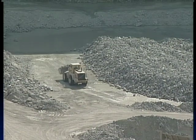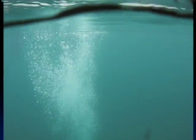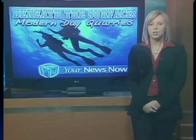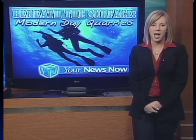While crews are hard at work today, this quarry has 75 years left in its lifespan that it will most likely fill with water and become a whole different attraction. Tomorrow in part 2 of my series, we head to the depths of a quarry that was once much like National Limestone, but is now more of a tourist destination. In the studio, Stephanie Parkinson, your news now.